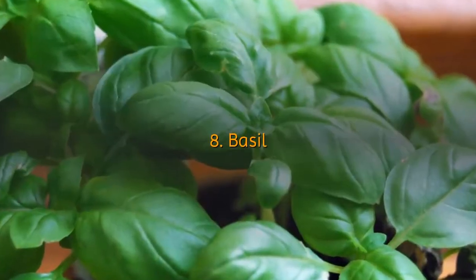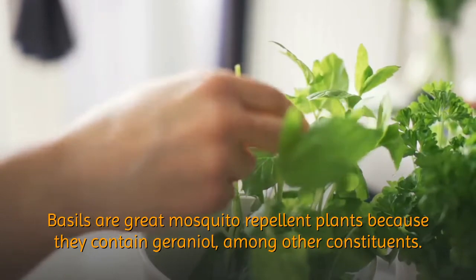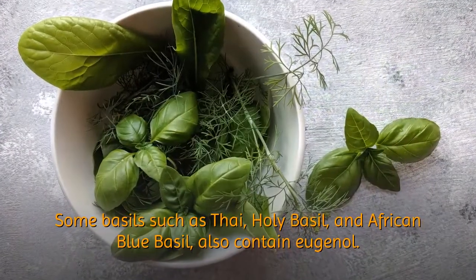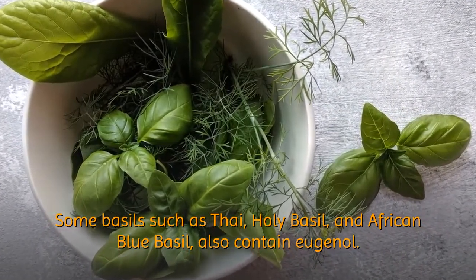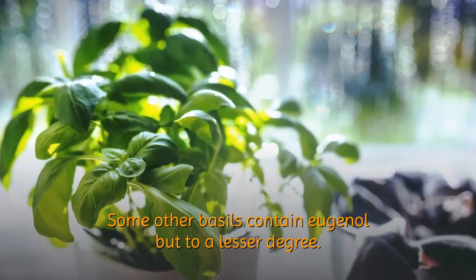8. Basil. Basils are great mosquito repellent plants because they contain geraniol, among other constituents. Some basils such as Thai, holy basil, and African blue basil, also contain eugenol. Some other basils contain eugenol but to a lesser degree.